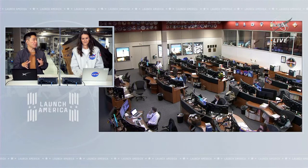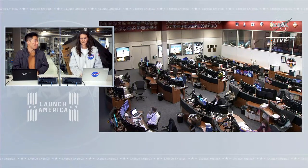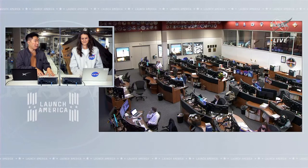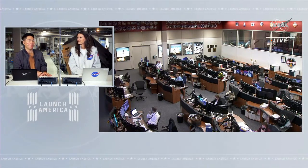The Dragon capsule itself can fit up to 7, although we've never launched that many people as part of the capsule program. When we did the Demo 2 mission with Bob and Doug, we just sent them. And so there was some empty space in the capsule as well.